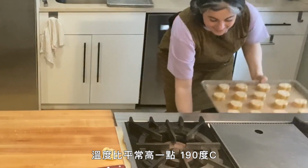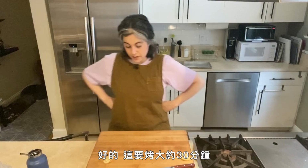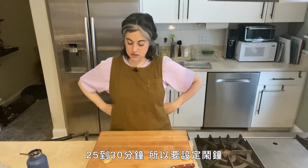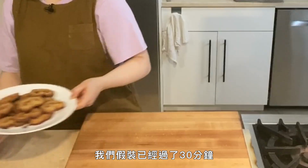So, a little hotter than normal, so 375. Okay, so those will bake for about a half an hour, 25 to 30, so set a timer. We're pretending like it's 30 minutes later.